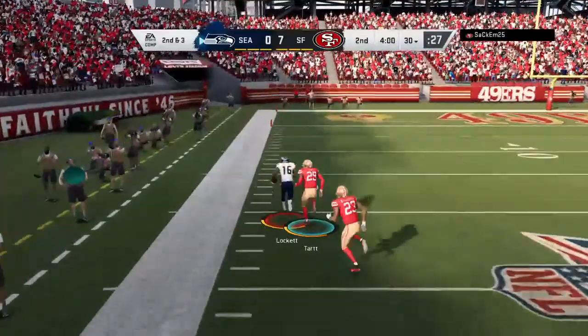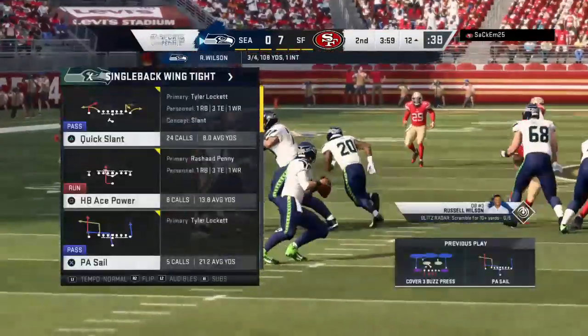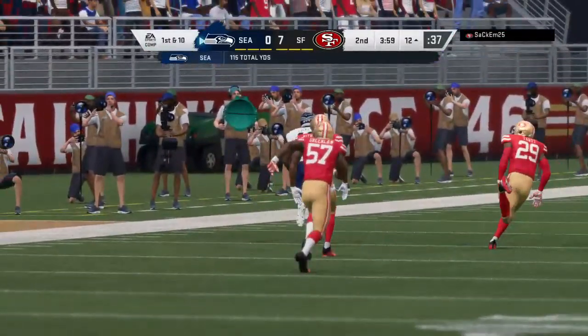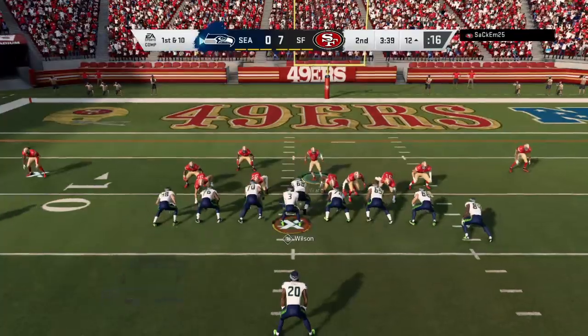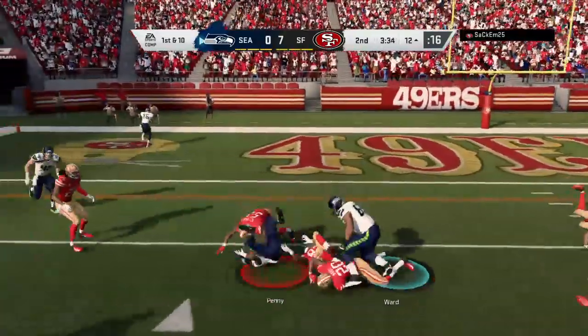Tyler Lockett. It's caught. Lockett. It's a big play there for Seattle. 59 yards. Excellent execution, and now they're set up nicely. Are they ever? Red zone. I wonder what the next play call is going to be, because after a big play like that, a lot of teams like to use momentum to launch another one.